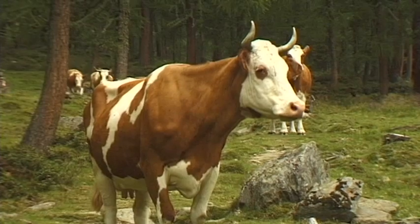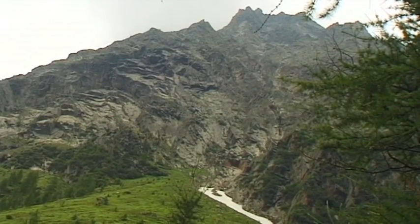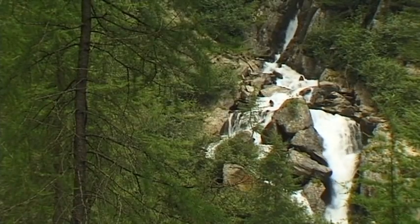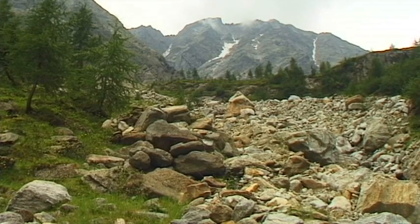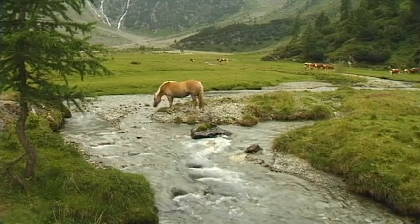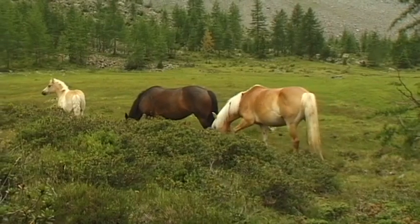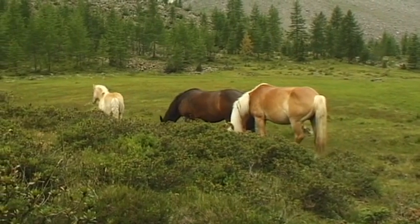One of the unusual features of the park is that it combines both natural landscapes and farmland. The use of various mountain meadows as pasture has gradually induced new varieties of flora and fauna to grow here.